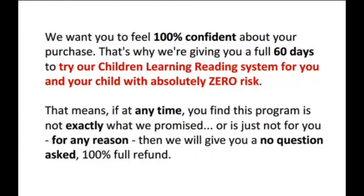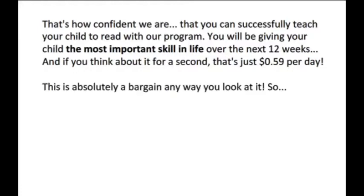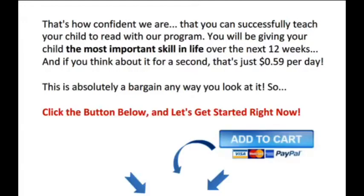That means if at any time you find this program is not exactly what we promised or is just not for you for any reason, then we will give you a no question asked 100% full refund. That's how confident we are that you can successfully teach your child to read with our program. You will be giving your child the most important skill in life over the next 12 weeks. And if you think about it for a second, that's just 59 cents per day. This is absolutely a bargain any way you look at it. So, click the button below and let's get started right now.